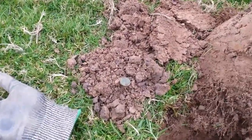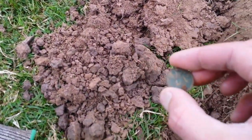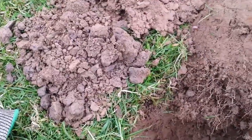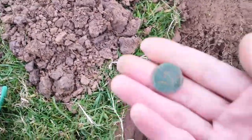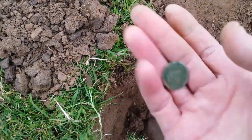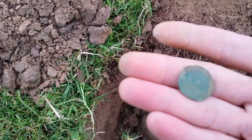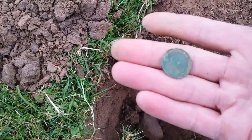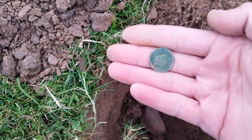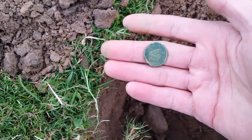Right, next signal, I went on another coin. This was very, very deep, a good 9 inches down. Dodgy, dodgy tone. Looks like an old farthing. It might not be, hang on. I think it's a farthing. There we go. 1939. Is that George 6? Happy with that. So that's 2 coins. 2 signals and 2 coins, and I've dug nothing rubbish yet. Well, let's hope we carry on this. Let's see what we get next, eh?